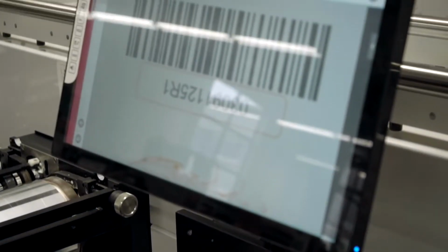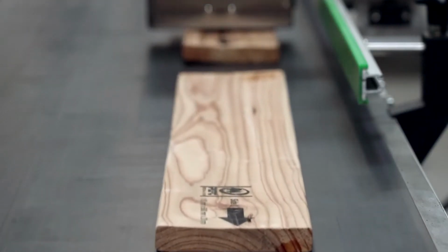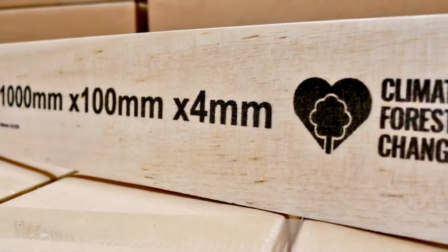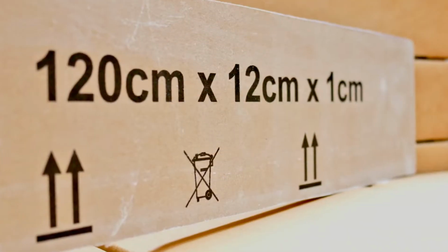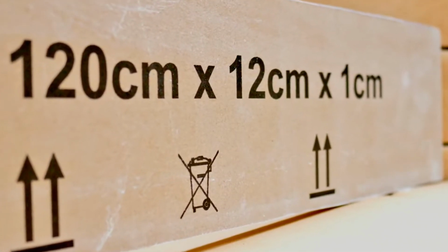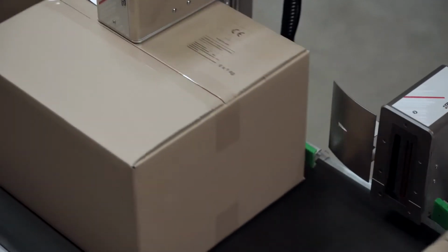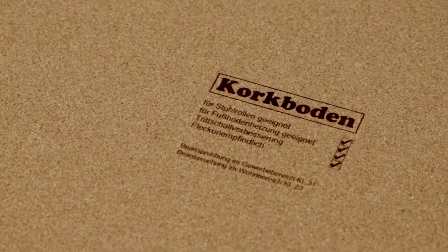Text changes at lightning speed, with more than 50 variable data per second possible. The print head is insensitive to vibrations and can therefore also be used in harsh production environments such as the wood industry. Font heights of up to 108 mm also enable large character printing, which is often required in this industry. With its high resolution of up to 360 by 1440 dpi, the Integra PP108 achieves very good print results.